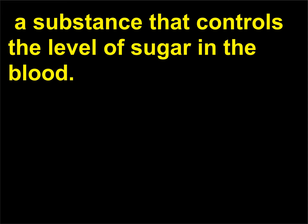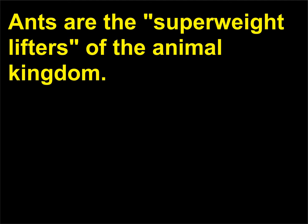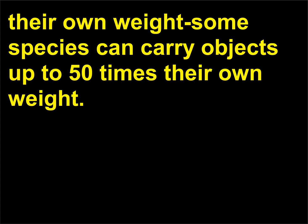How much weight can an ant carry? Ants are the super weight lifters of the animal kingdom. They are strong in relation to their size and can carry objects 10 to 20 times their own weight. Some species can carry objects up to 50 times their own weight.